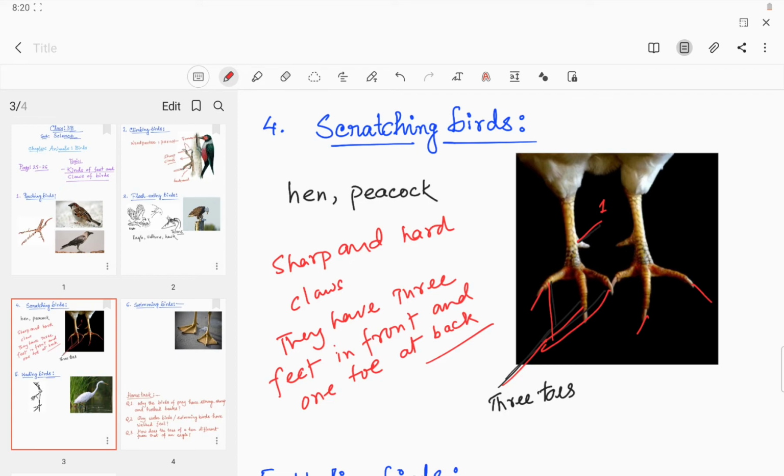Clear? So what does it help? It helps to scratch and dig the ground in search of seeds and worms. Clear? Dig the ground in search of seeds and worms.